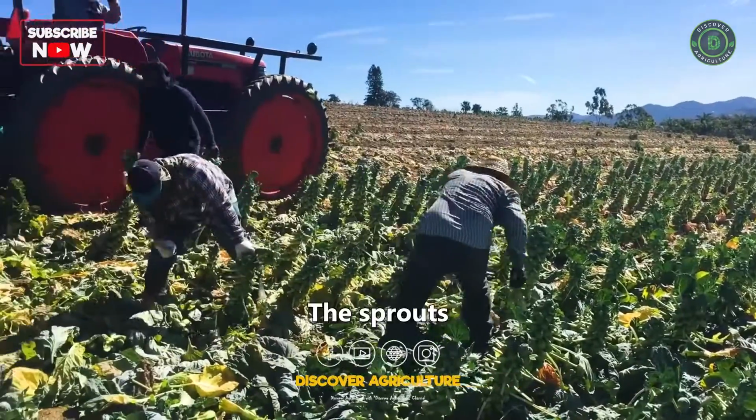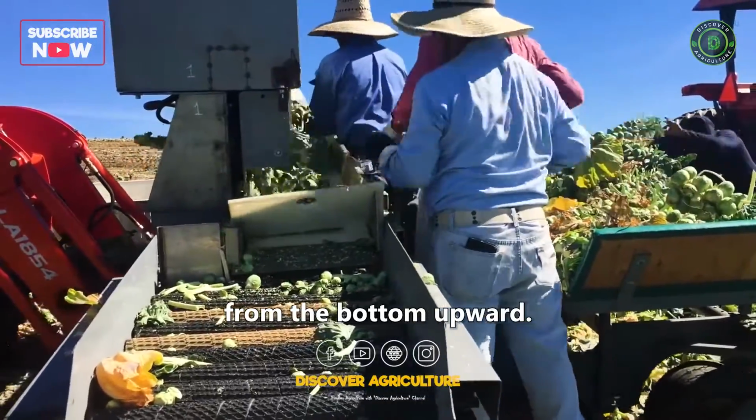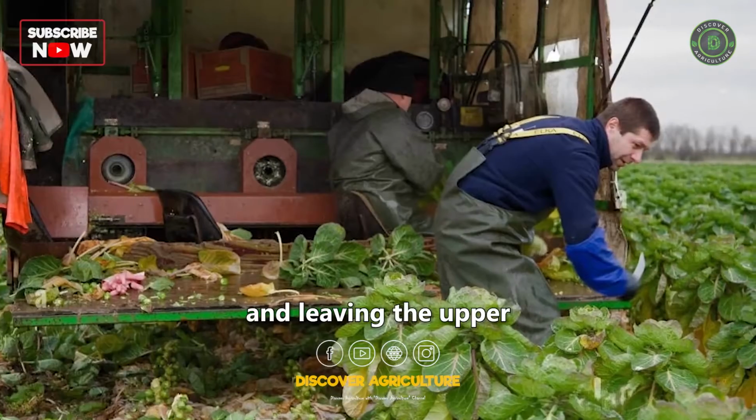Harvesting. The sprouts develop along the stem of the plant and mature from the bottom upward. Harvesting is usually done by hand, selecting sprouts of the desired size and leaving the upper part of the plant to continue producing.